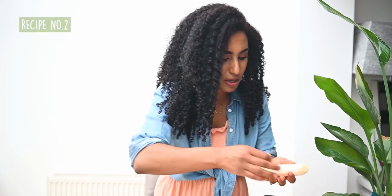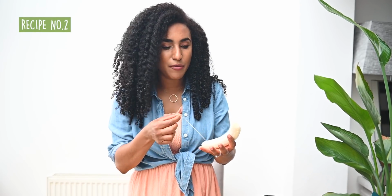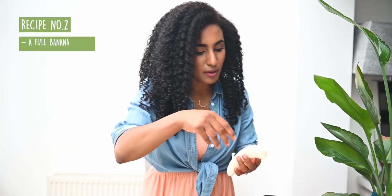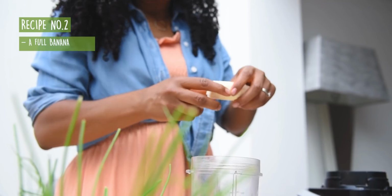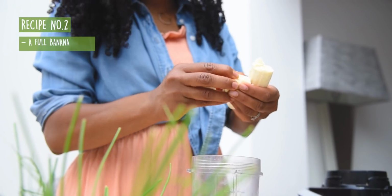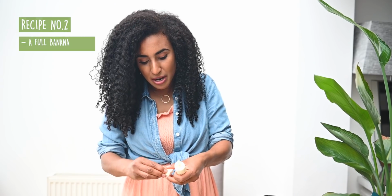So this mask is actually gonna be a thicker consistency. I'm gonna grab a full banana. My hair loves banana hair masks because the sugars really help to hydrate. They act a little bit like a humectant such as honey or glycerin and really helps your hair to draw in and lock in moisture.